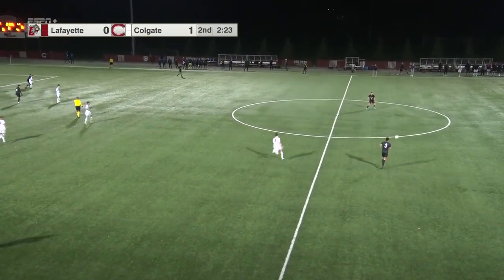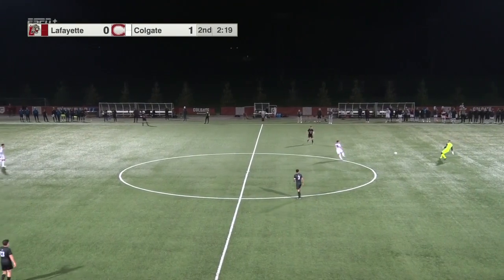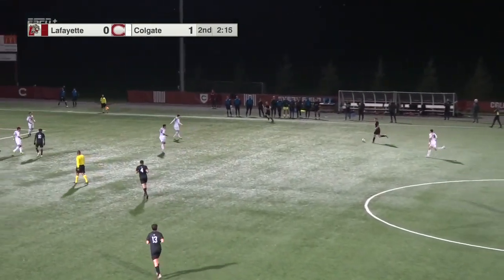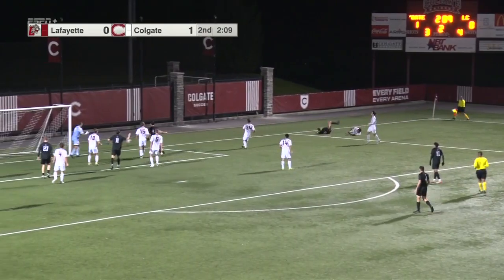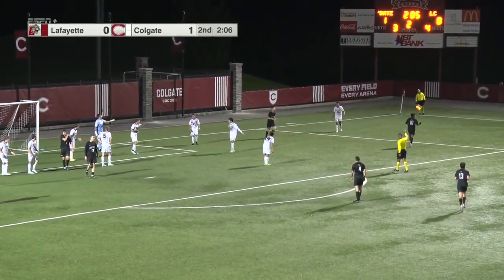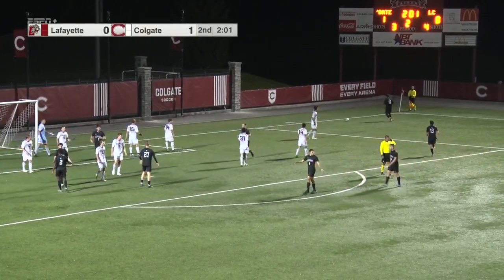Lafayette looking to change the field. All the way back. Sutton. Echevarria. Houlihan crosses it in. Did it deflect out? It did. Corner. Two minutes left. Colgate 1, Lafayette 0.